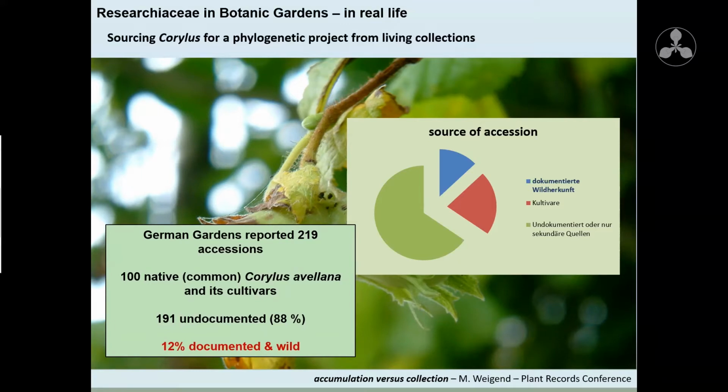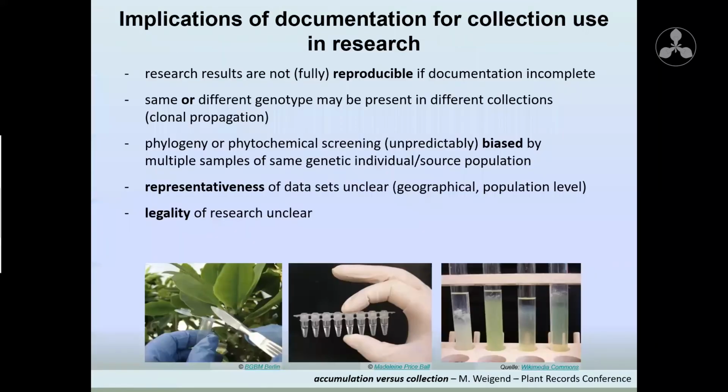So what does that mean? Documentation for collection use and research. Research results are not fully reproducible if documentation is incomplete. The same or different genotypes may be present in different collections. We know a lot of clones abound in collections. Phylogeny or phytochemical screening may be unpredictably biased by multiple samples of the same genetic individual from different collections. The representativeness of the data is unclear because we can't correlate that to distribution and populations. And maybe most importantly nowadays, the legality of the research is unclear.